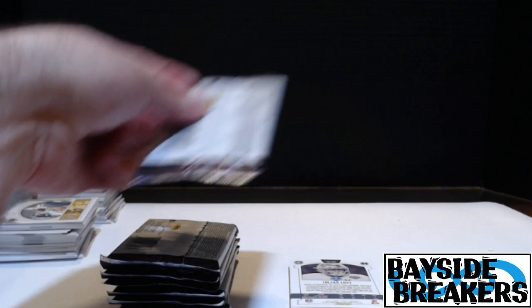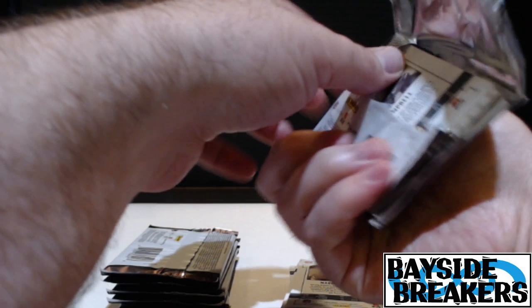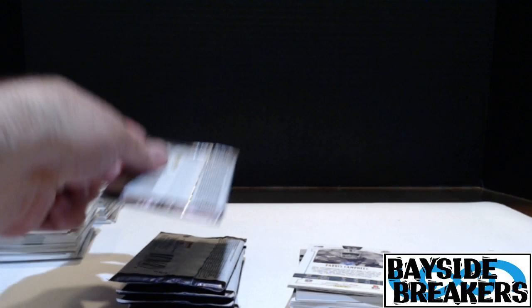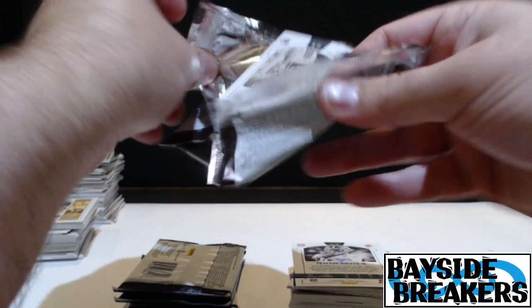Yeah, so I don't know if you can send that in to Panini then and have them replace it or whatnot. I've never but you can at least you have video proof that it came out like that, so. You had a Henderson parallel though, didn't you?